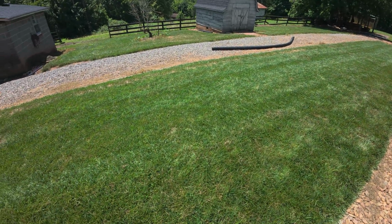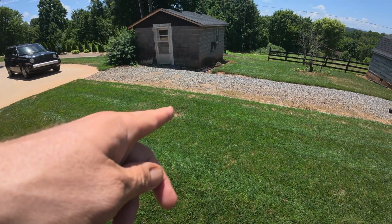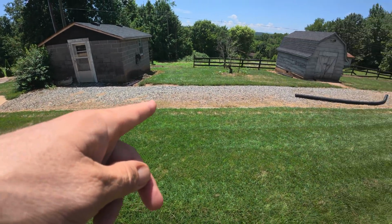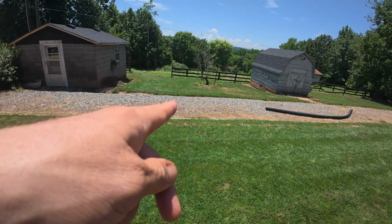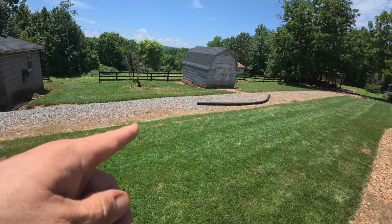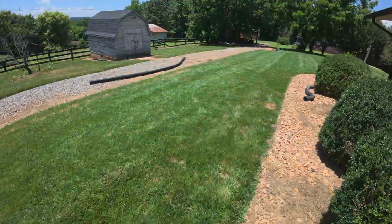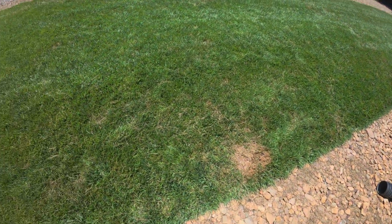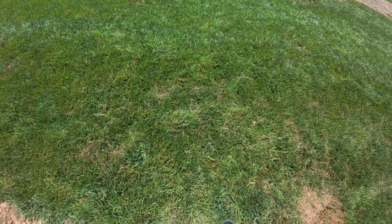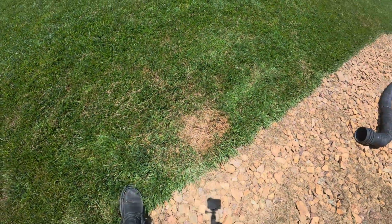So we'll go over the fescue here. Obviously there is some dead spots where it got smoked down there along the edge. Some of it has healed up a little bit right there. Like right there, that's gone. I have re-raked some of this, so this is what you're seeing. A lot of this is just leftover stuff. That spot's history.